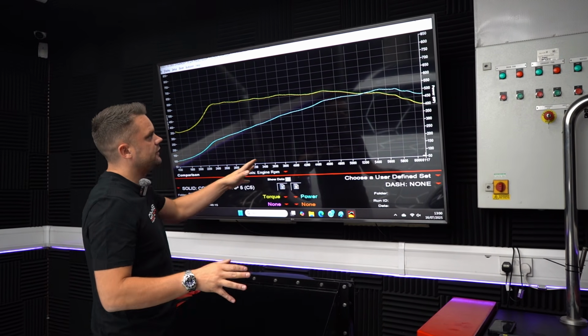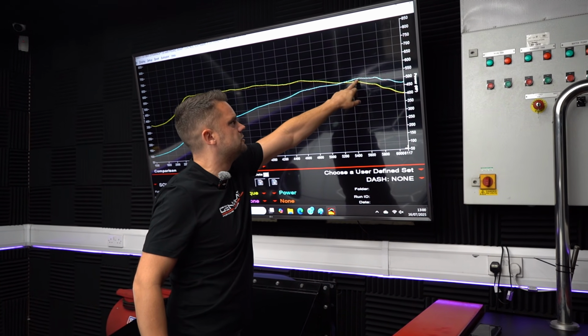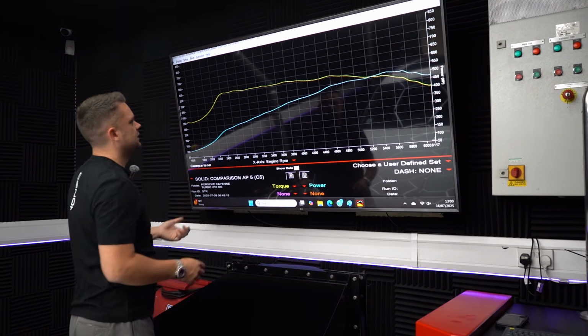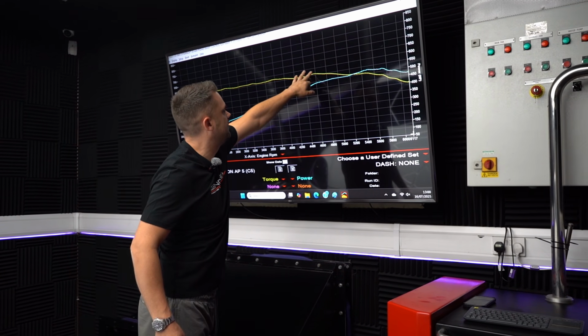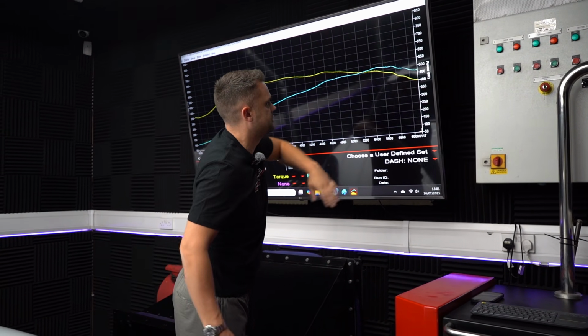But on the in-trim, it hits just over 500 wheel horsepower, a slight peak up to about 520 wheel horsepower there, which I'm not surprised about, but like I say, it needs tidying up. And then we've got just over 550 foot-pounds of torque, pretty much most of the way through the rev range until 4600, where the turbos start running out of steam and it sort of drops off.